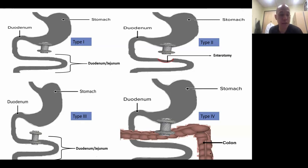Type 3 is also not a good one. It's probably the worst one, where we've connected the stent to the jejunum. However, we accidentally pushed the whole stent through the stomach, so there's no connection there. This is very hard to fix, and most likely most patients in type 3 will need surgery.